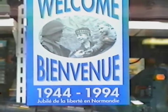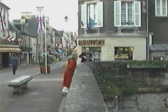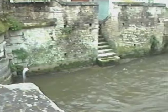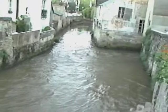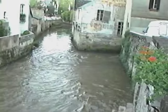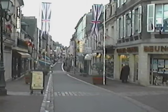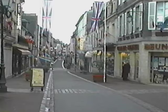Go see the river. We're over a bridge here in Bayeux in France, and this is a river. It goes under the town. I don't know where the heck it's coming from, but it's very strong. We've had a lot of rain here for the past couple of days, and here we are standing under an awning at a store.